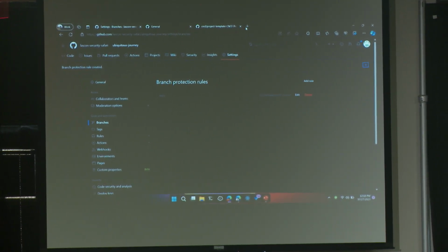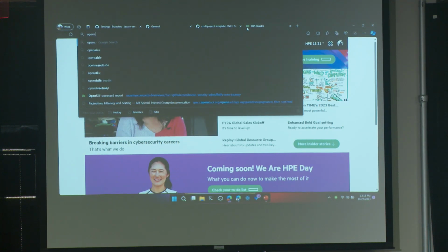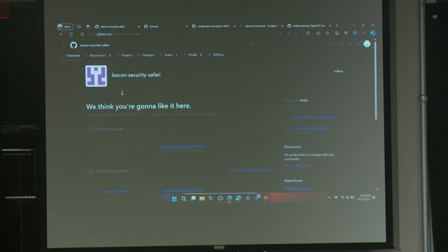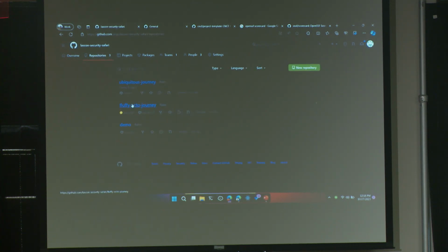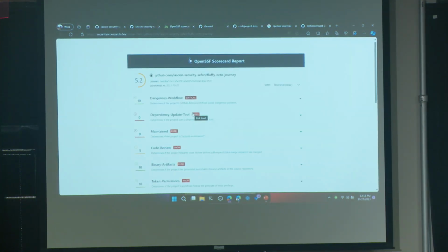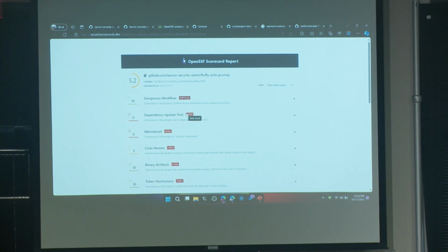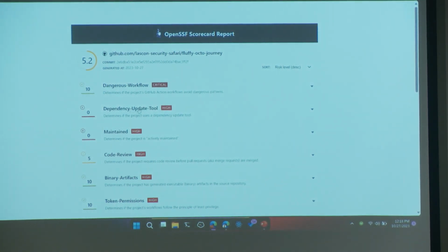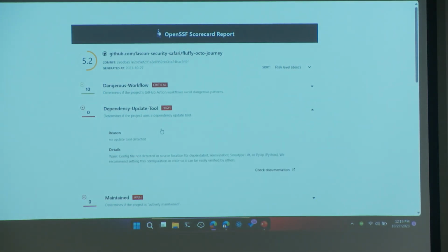Next, I'll slightly go to the OpenSSF scorecard. I think I have already set it up on one of them. The best thing about OpenSSF scorecard is, even if you have not done a lot of things, or even if you have not set up any security related things in your project, I would still recommend you go do the OpenSSF, because whatever the score is, it will give you guidelines on what needs to be done to mitigate those issues. If I look into this, for dependency update tool, basically Dependabot or something like that needs to be set up so that it could detect the vulnerabilities that come through the dependencies.